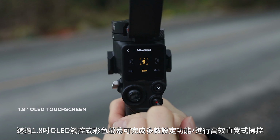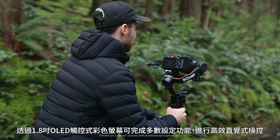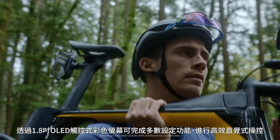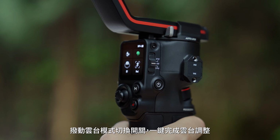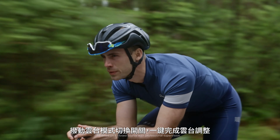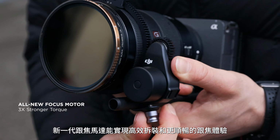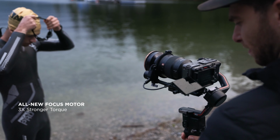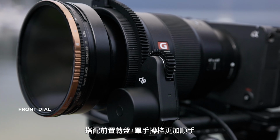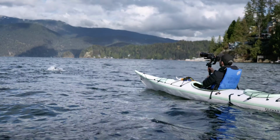A bright 1.8-inch OLED touchscreen enables users to set and adjust parameters or perform other operations with speed and convenience. RS3's gimbal mode switch allows you to switch between various follow modes quickly, so you can stay in the moment and focus on the shot. The next generation focus motor can be installed in just one simple step. Combined with the front dial, you can now control focusing precisely, even during single-handed operation.